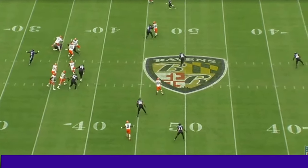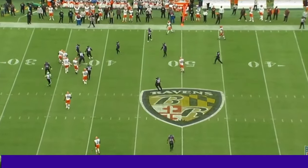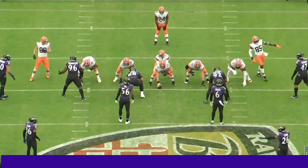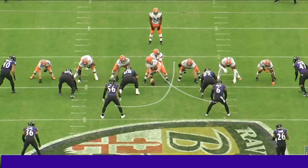Initially misses. Thinks Bynes has a sack. Then Bynes misses. Then Queen goes and cleans it up. Bynes sitting there like, oh, man, I missed one. I should have had one. But this is something a guy I used to work for just called backers cross. Queen's going to go first, Bynes going to go behind him. And it's just literally backers cross.